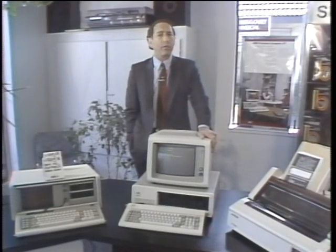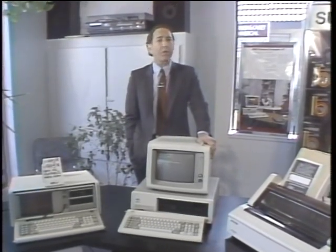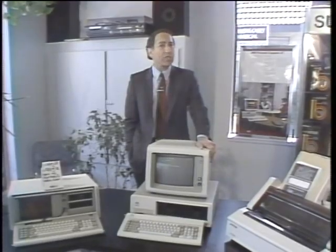Today, IBM is trying to establish a new standard with a second generation of personal computers, the Personal System 2. Will this be a major event in personal computing history or just another new product introduction? We'll try to get an answer to that question today as we take an analytical look at the Personal System 2 computers from IBM on this edition of the Computer Chronicles.